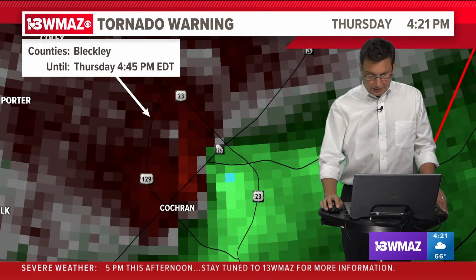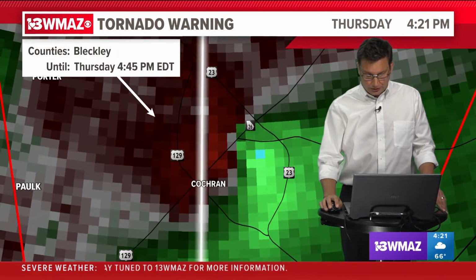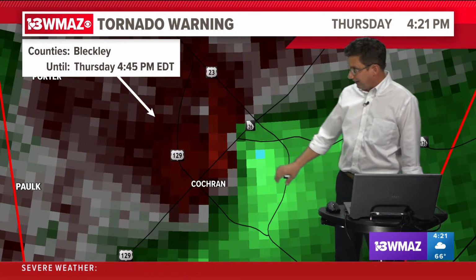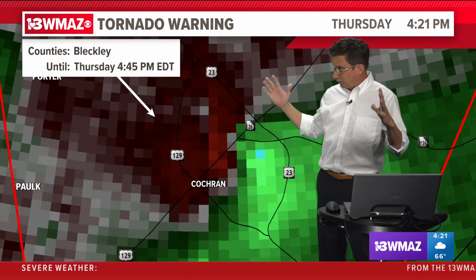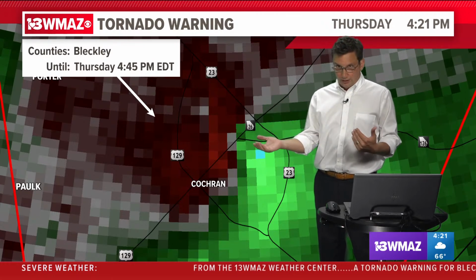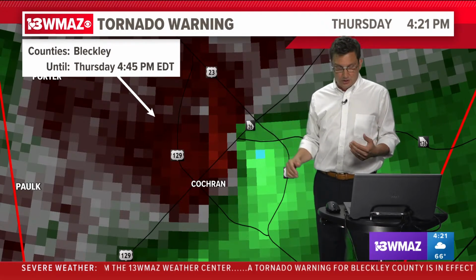Don't really like the way that couplet looks. I mean, it's not the worst I've ever seen, but it is a little brighter than what we had earlier as this moves over town. So again, I'm hoping that everybody in Cochrane has been in their safe spot. Again, moving at 20 miles per hour, it's in and out there and it's gone.